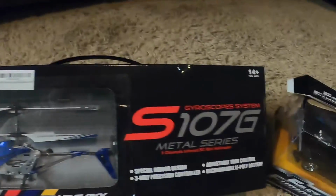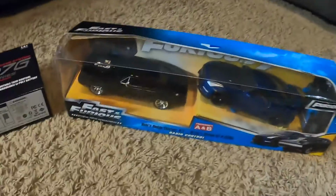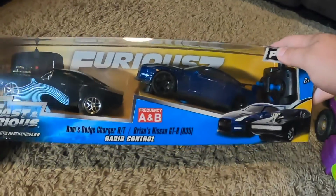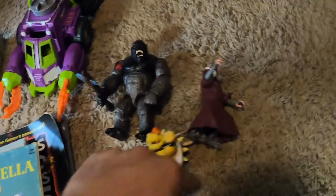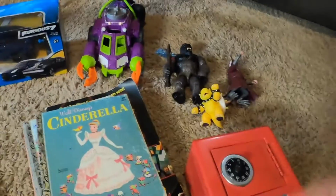It's like a remote control helicopter, and I got that posted for about $45 as well. The next thing was this Fast and Furious remote control thing as well, and that I think I got posted for like 30 bucks as well. The next thing was this toy. This is like a Joker toy. Got that on there for $20, and I've been selling these little figurines too, so each one of these are like 7, 5, 10 bucks, so those will be cool, easy to ship.